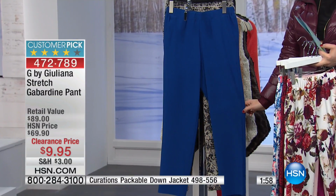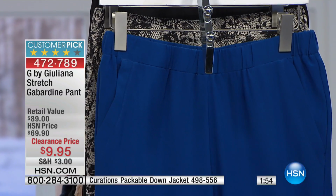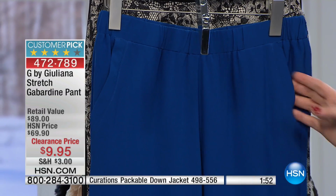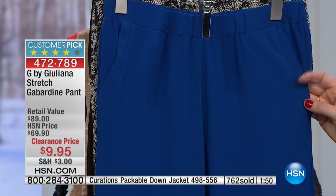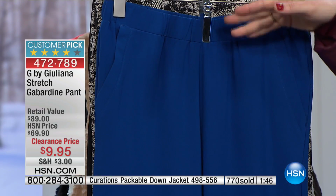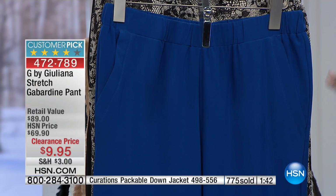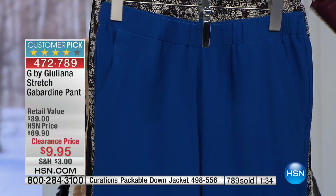Then we have the Perfectly Blue. This is a deeper, richer, royal color. So that's your royal blue. Nice deep pockets, 29 inches in the length, fully elasticized. Even if you want to tuck in a tank top and put a cute little leopard belt, that would be cute. And put a, ooh, look, Victoria's shaking her head. See, I knew there was a little streak of wildness in Victoria. So you could do a leopard belt with that.